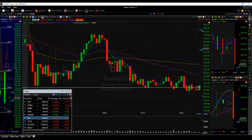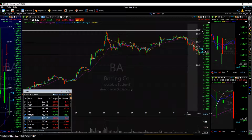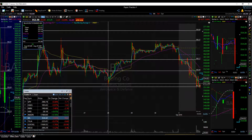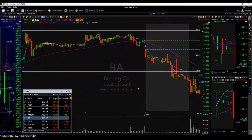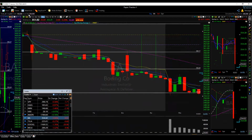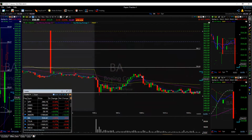351.18. So let me show you where that came from. It was just the low, basically the right opening low from last Wednesday. And it was a very fast tag, so it went up. So I was basically looking for the same thing, a really quick tag. So just a really rapid bounce.